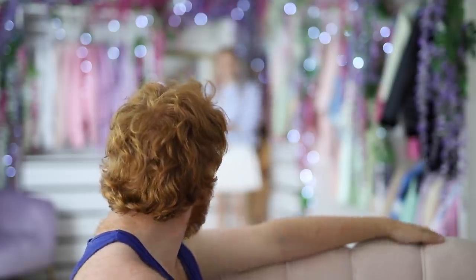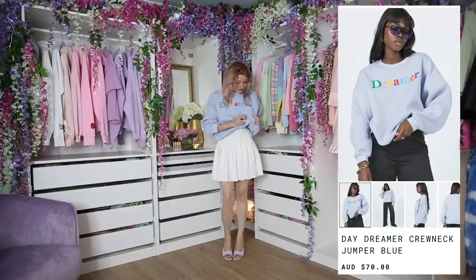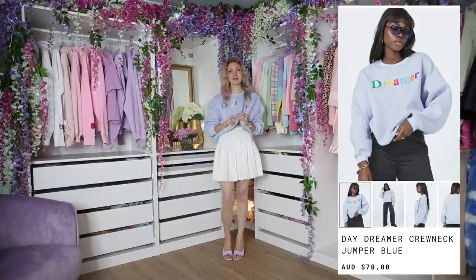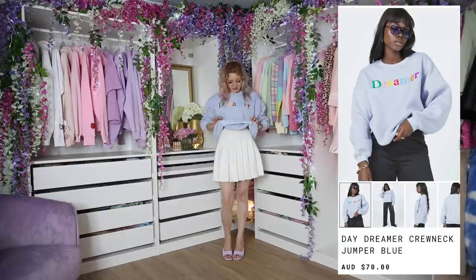Yeah, it really matches your hair. It matches my hair, doesn't it? Oh my God, it's so lovely. This is really, really soft on the inside. It's like a kind of fluffy texture inside. And it's got that sort of oversized look and you sort of tuck it in.